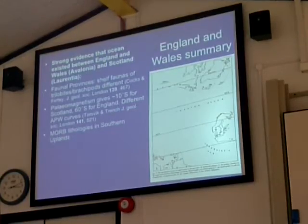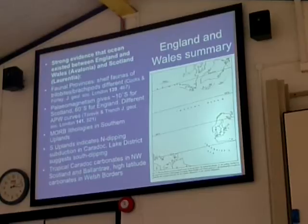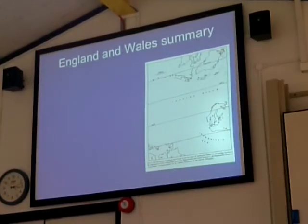Other less good evidence for an ocean: in the Southern Uplands we have lithologies that resemble mid-ocean ridge basalts. The structure of the Southern Uplands in the Caradoc indicates a north-dipping subduction zone. The Lake District suggests a south-dipping subduction zone in the Caradoc. And finally, in northwest Scotland and in the Midland Valley, we have tropical-type carbonates in the Caradoc, whereas in the Welsh borders at this time there were relatively high latitude carbonates.